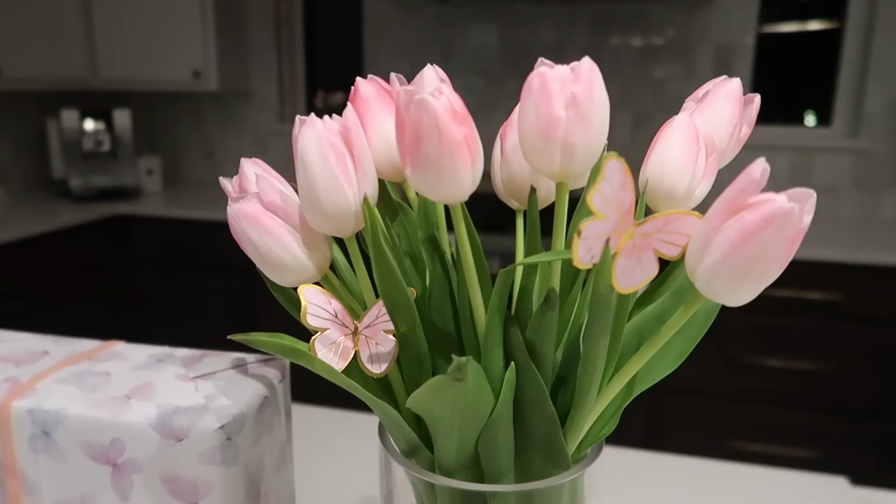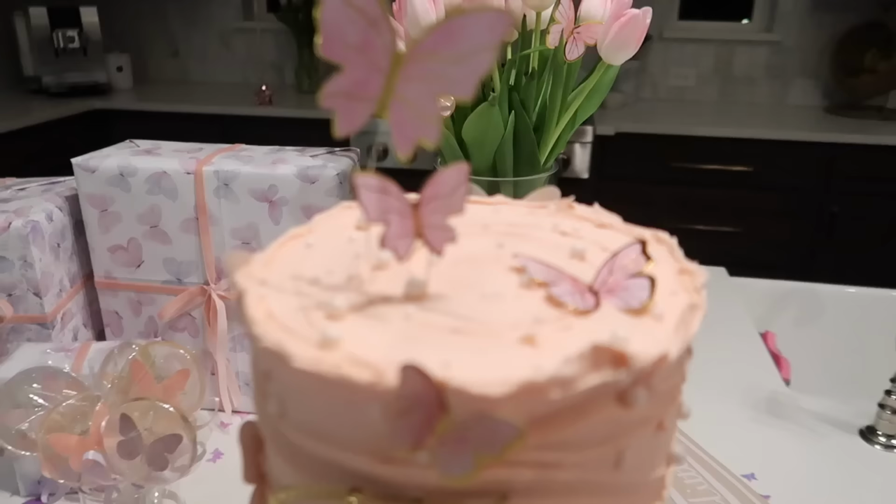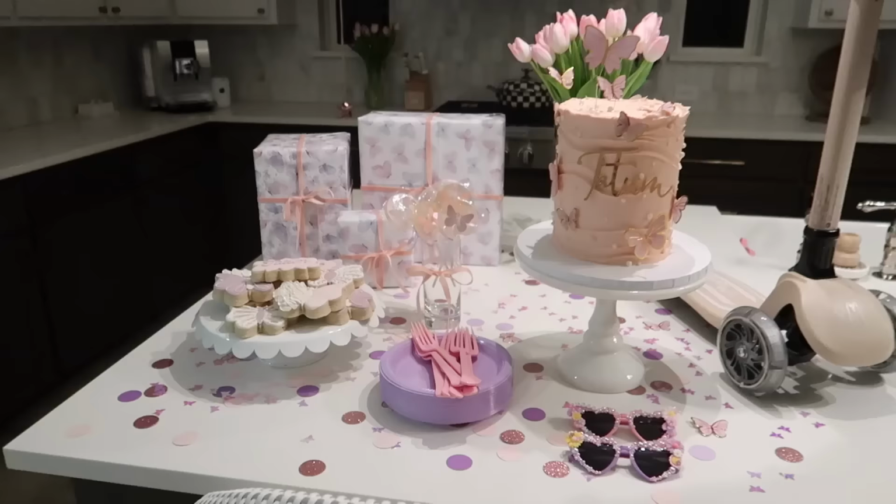I put some of the butterflies in the tulips, the same ones that are on her cake. So it just ties everything together, but I think it turned out so cute. I can't wait for her to wake up in the morning.